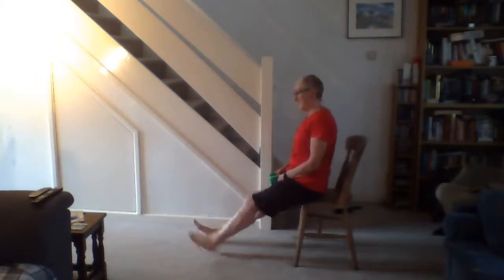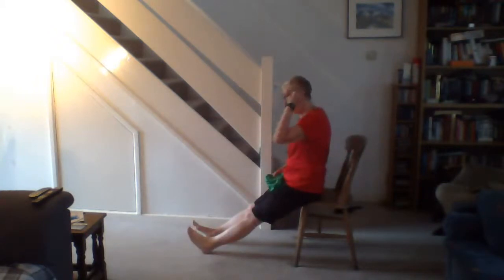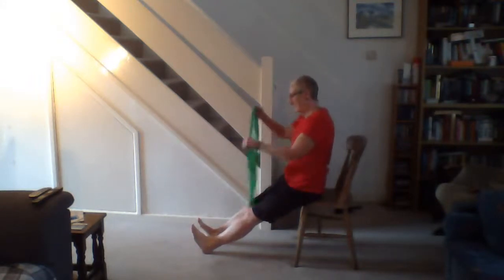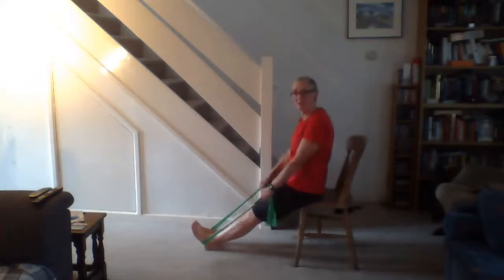So you're sitting in the chair, sort of well forward in the chair. Feet: if you're not far enough forward, you won't be able to put your legs out and pull your toes back. Take the band, loop it over your instep. Have quite a bit of tension on the band, sitting up nice and straight.